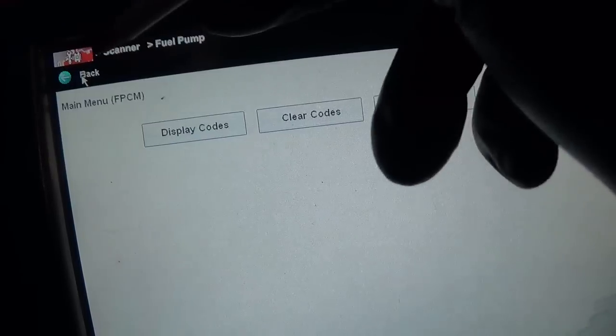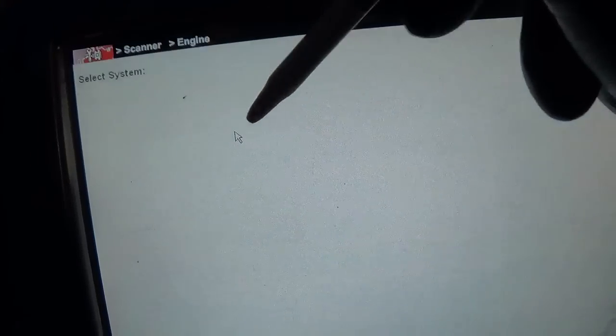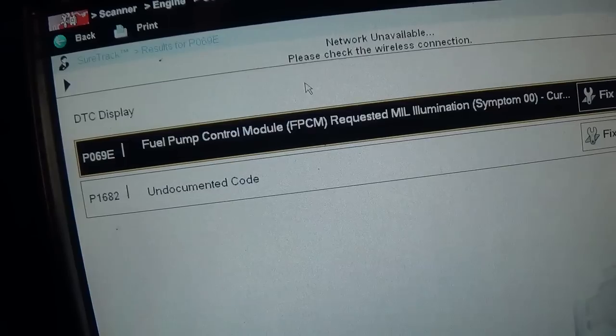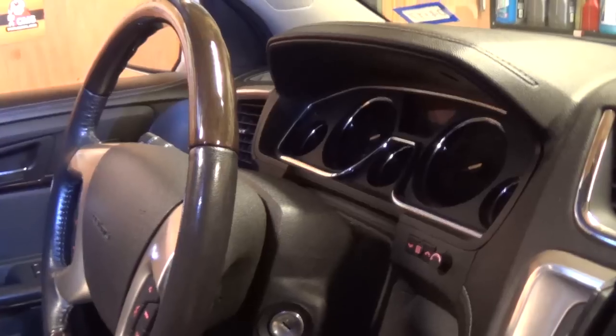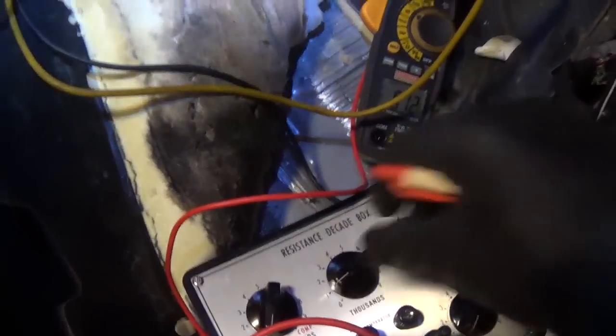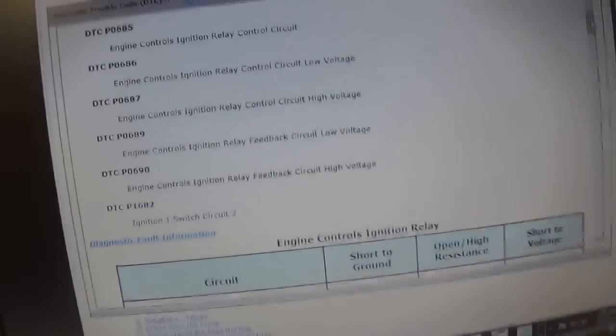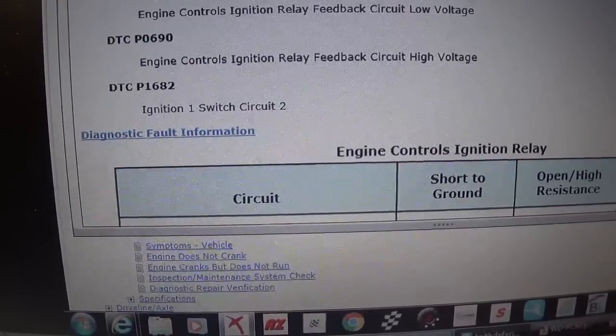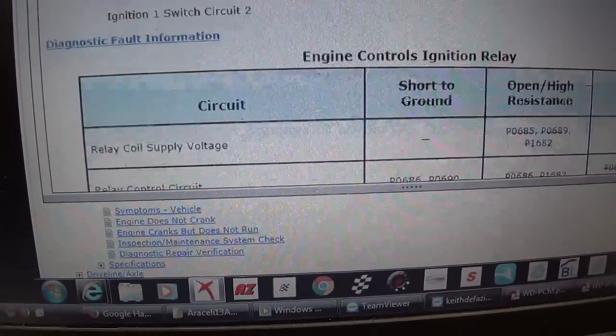I'm not sure where this 1682 came from. Let's look up a 1682 and check this out. Check engine light is very dim due to our resistance. If we ramp this up, that'll go away. So let's look up the 1682 just for kicks. So the ignition 1 switch circuit 2, the 1682 right there, that code does make sense. And we still haven't recreated the 606.